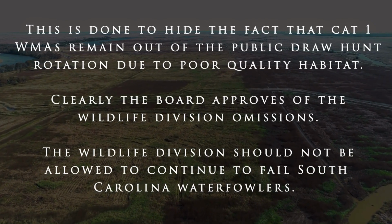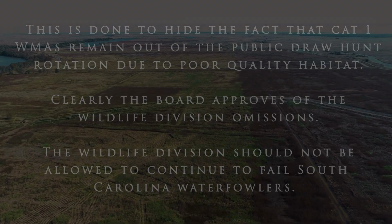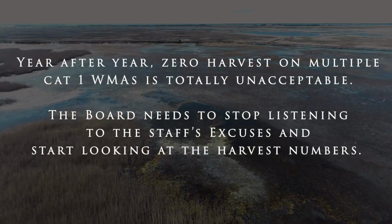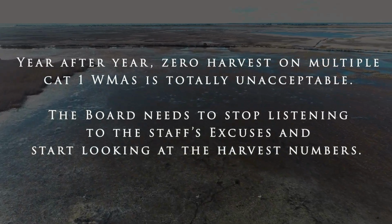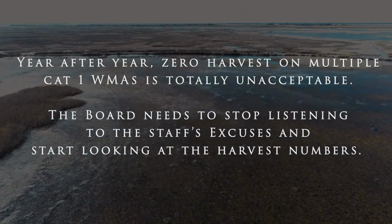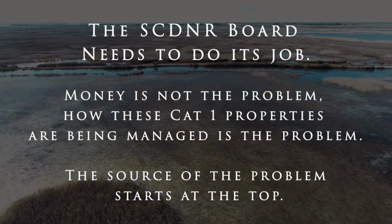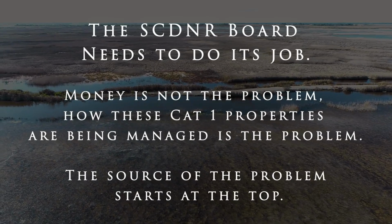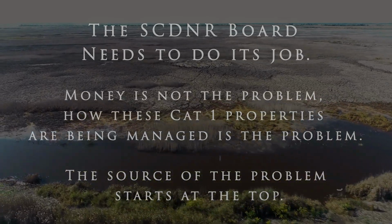The Wildlife Division should not be allowed to continue to fail South Carolina waterfowlers. Year after year, zero harvest on multiple Category 1 waterfowl management areas is totally unacceptable. The board needs to stop listening to the staff's excuses and start looking at the harvest numbers. The South Carolina Department of Natural Resources Board needs to do its job. Money is not the problem. How these Category 1 properties are being managed is the problem. The source of the problem starts at the top.